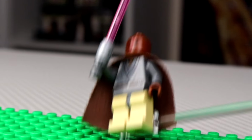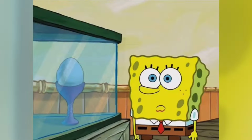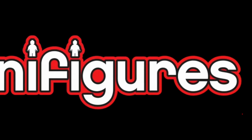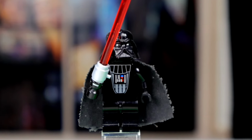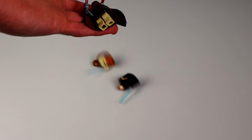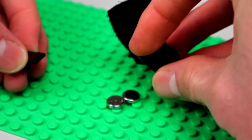In 2005, LEGO made 5 Star Wars minifigures with lightsabers that actually lit up when you pressed on their heads. Life, death, life, death, life, death! These minifigures included Anakin, Obi-Wan, Mace Windu, Luminara Unduli, and Darth Vader. This was probably the coolest thing LEGO has ever done with minifigures, but they stopped including them in sets because the batteries only lasted for 3 hours and it was a real pain to change them out.